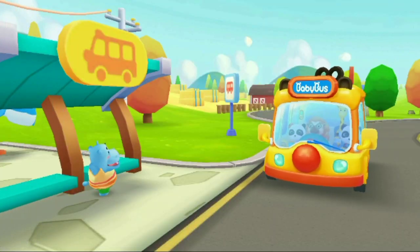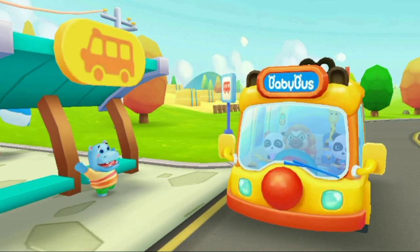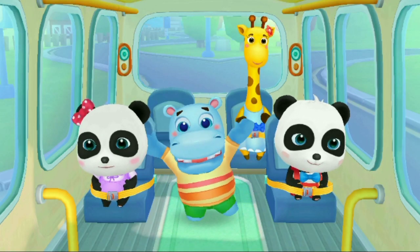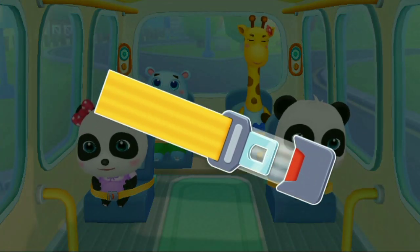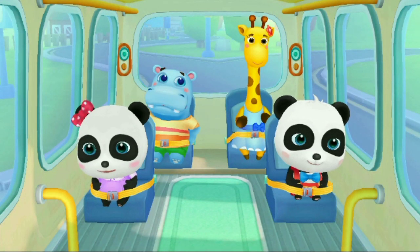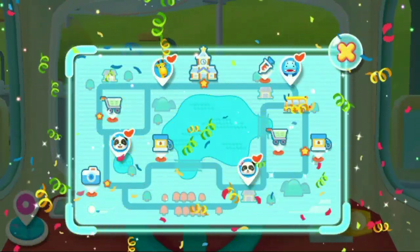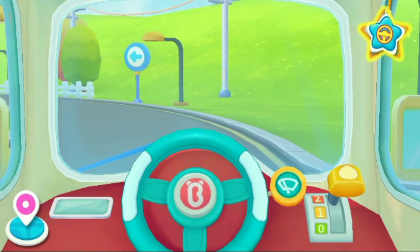Hi, BabyBus! Hi, Hank! Get on the bus! Where should I sit? Fasten your seatbelt. Thank you! All our friends are on the bus! Let's go! Next stop is the hospital!